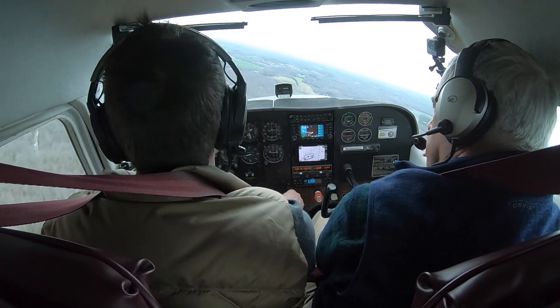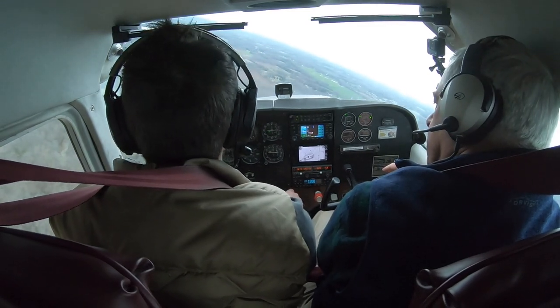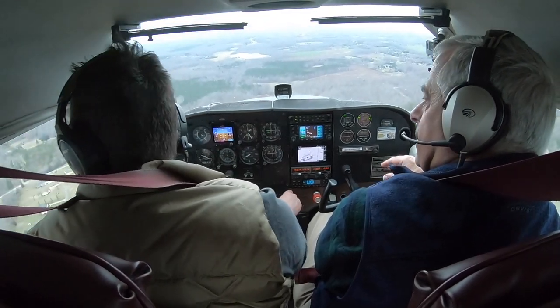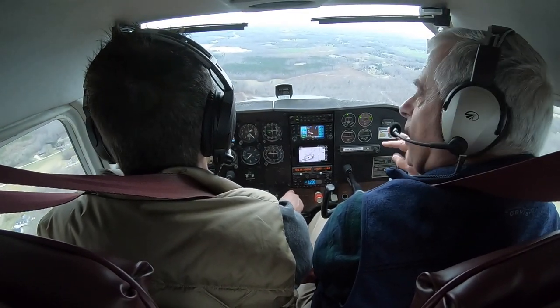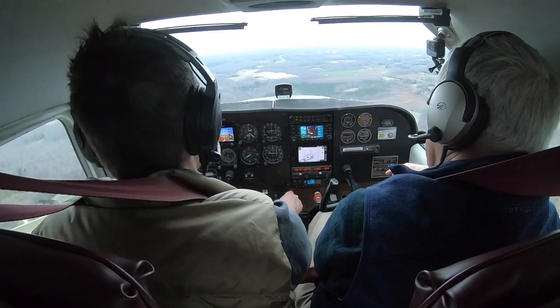Okay, so now you're looking pretty good. Keep your nose down ever so slightly so we start losing altitude. That'll give you a little bit of speed, that'll feel good. Angles look good. Square off the pattern nicely. Power back a tiny bit, another notch of flaps.